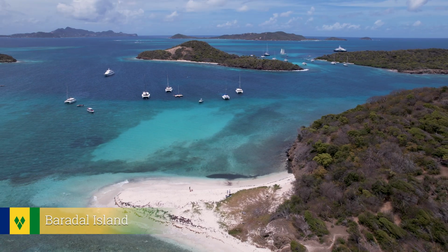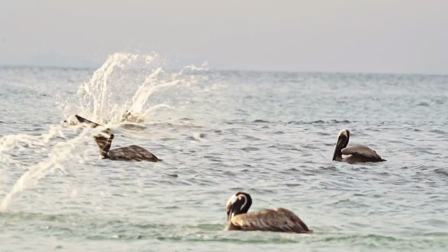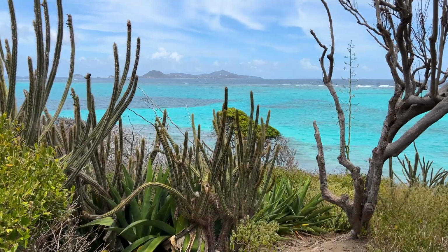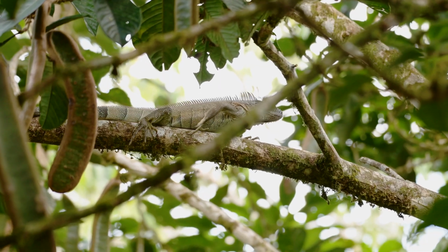We also anchored on Baradal Island and walked through its rugged interior. There are populations of pelicans and terns and many migratory birds passing through this area. There are also big iguanas that live in the park and are not afraid to go up the top of the trees. Apparently, they climb up there to sleep.